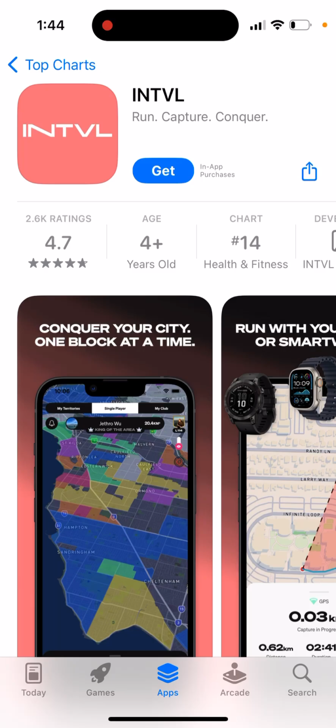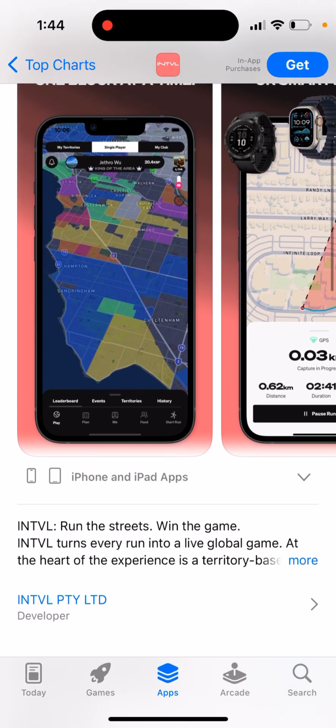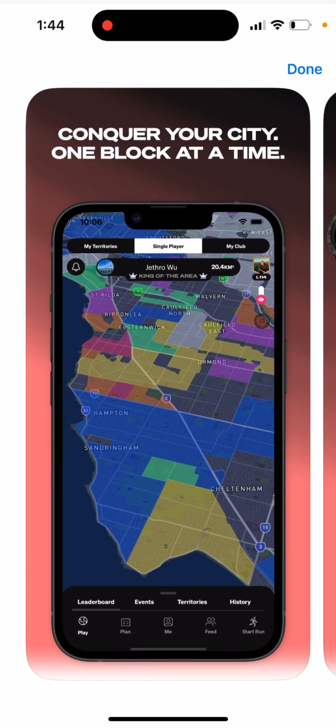So here's the app Intvl, quite a viral running app, which makes your running much more fun and gamified. So if you're bored running, try this app. You can run more. Run the streets, win the game. So the idea is that you can conquer your city one block at a time.